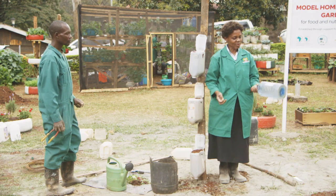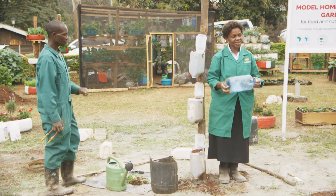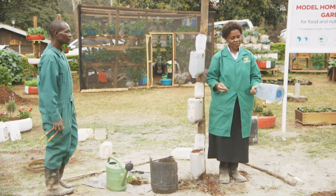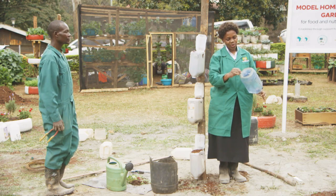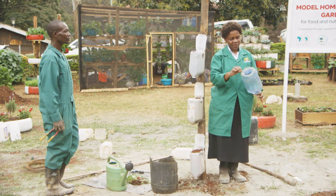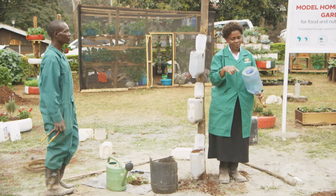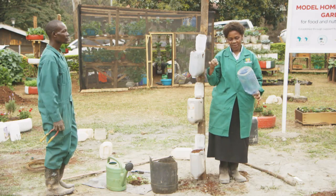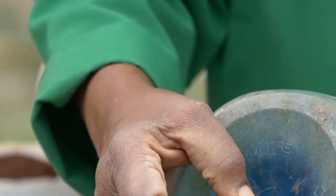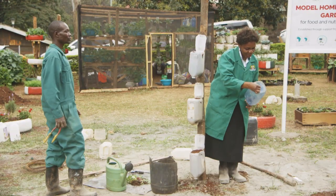Remember, all these bottles are found in the environment as wastes, and we are also encouraging people to recycle waste plastics. So, before we fill it with water, we are going to prick it with a needle, a pin, so that we just have a small hole that will release water drop by drop as we water our gardens. So that's what I'm going to do right now. I'm just going to prick and make a small hole.